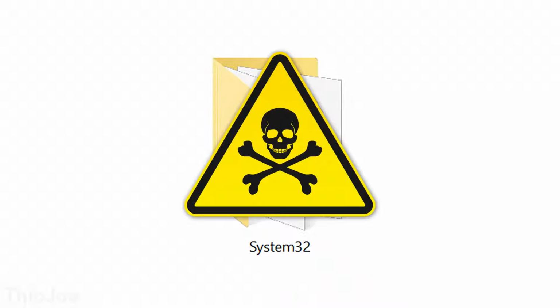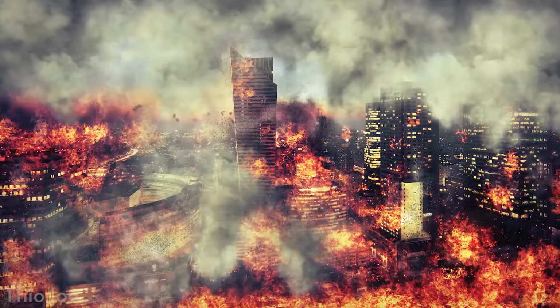Ah yes, the infamous System32 virus that exists on all Windows PCs. Well, not really, obviously. We've all heard the joke that System32 is a virus and you should delete it, but it's actually a critical Windows directory. But what would happen if you did delete System32?